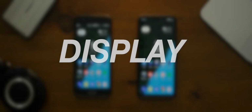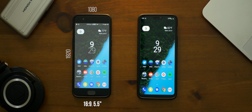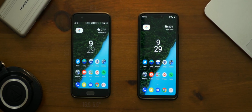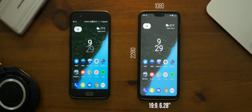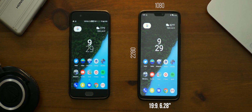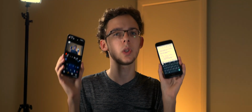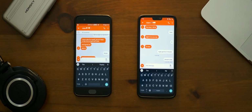Next, let's talk display, and obviously that's the biggest difference between these two devices. The OnePlus 5 features a 5.5-inch 16:9 1080p AMOLED display, while its successor, the OnePlus 6, features a 6.2-inch still 1080p AMOLED display with an aspect ratio of 19:9. So on paper, it might not seem that different, but trust me, when you use this device in person, you will never want to return to a standard aspect ratio device.